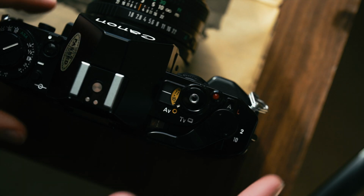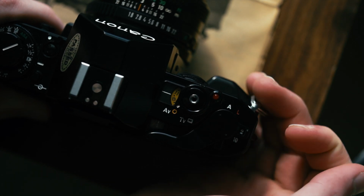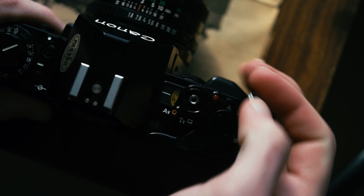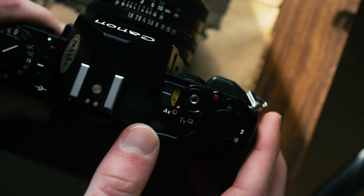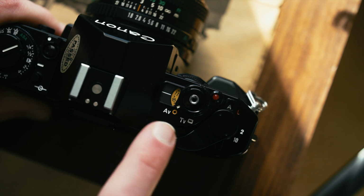So how do they differ? Well, in a word, features. The A1 comes equipped with a 2 or 10-second self-timer in addition to the shutter lock and active modes. It also has a switch for making as many multiple exposures as you want, although you can kind of do this on the AE1 by holding down the film release button on the bottom.